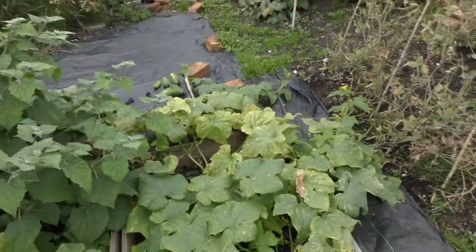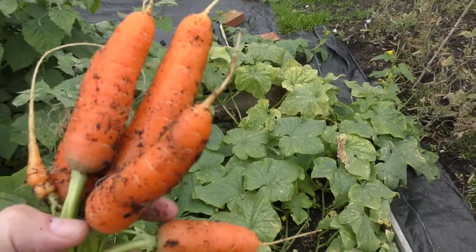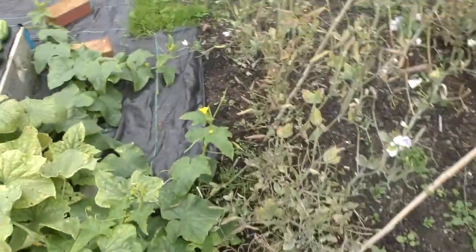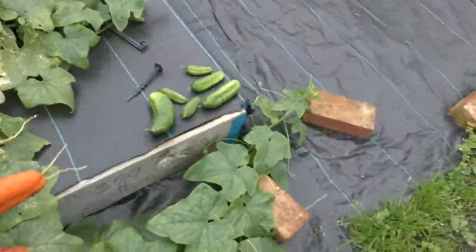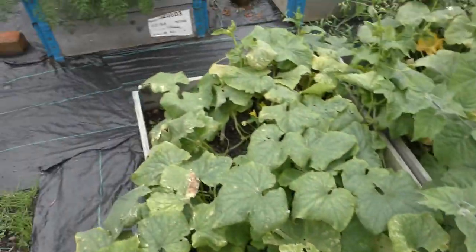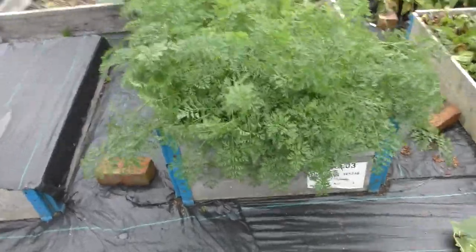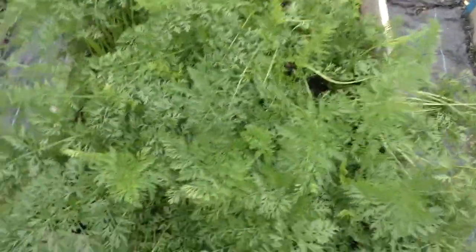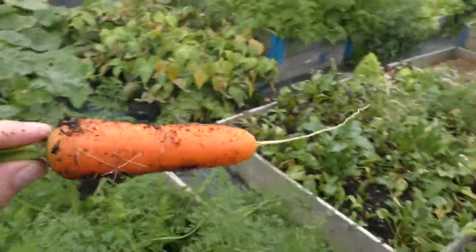But I mean, oh, they smell proper carroty. They're absolutely lovely. But as I said, we all have veg that we struggle with. I know some people that can't grow sweet corn. Other people that it just grows like magic for them. And for me, carrots have been one of those veg I've always struggled with. Here's another one. Let's get this one out. Look at that. Oh, it's delicious.